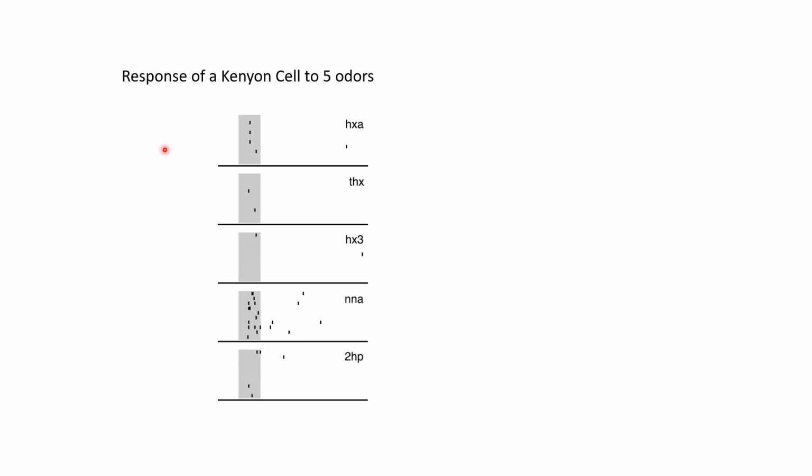As we have seen earlier in this course, the most common inhibitory neurotransmitter is GABA. So if there is indeed inhibition that is mediated by GABA in the system, then we can check that by using some chemical that can block GABA receptors. And picrotoxin is one such chemical that blocks GABA A receptors. So we can do the same experiments in which we measure the responses of Kenyon cells to different odors after applying picrotoxin and blocking GABA A receptors.